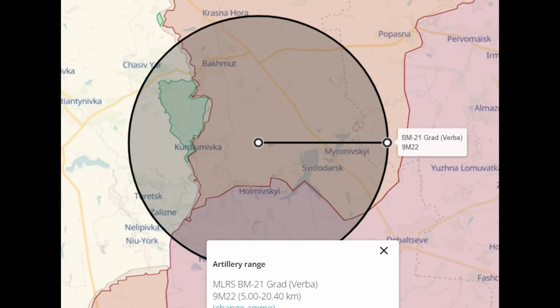But on DeepState I have had a range of Grad from this rough location, just to give some idea of the coverage that a Grad unit in this area would provide. I've used the 9M22 round, which has a max range of just over 20 kilometers. This is the most commonly used round used by the Grad in Ukraine. Now the Grad does have a longer range round of 40 kilometers, but that one is quite rare.